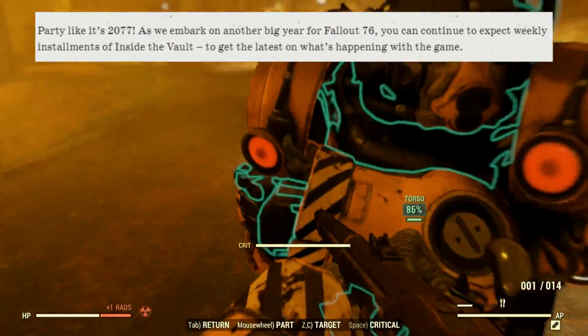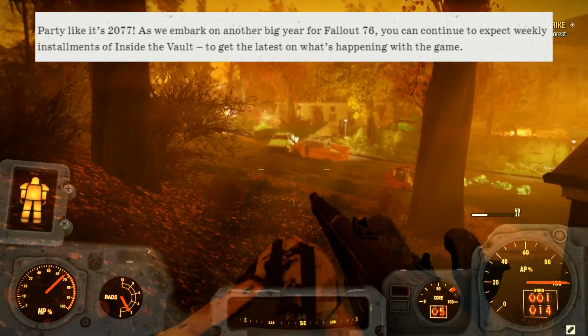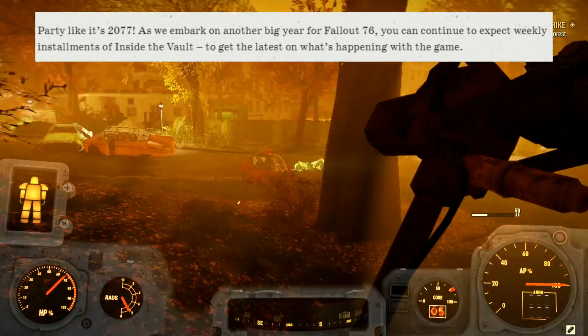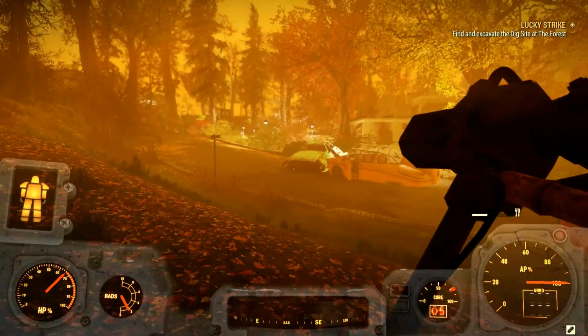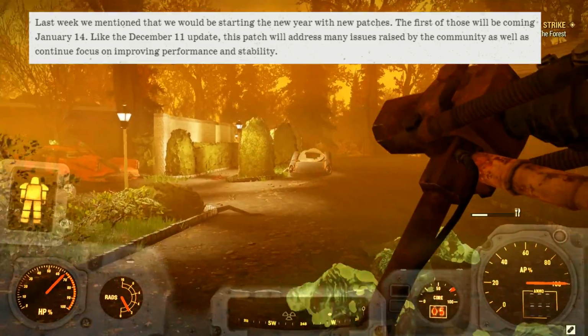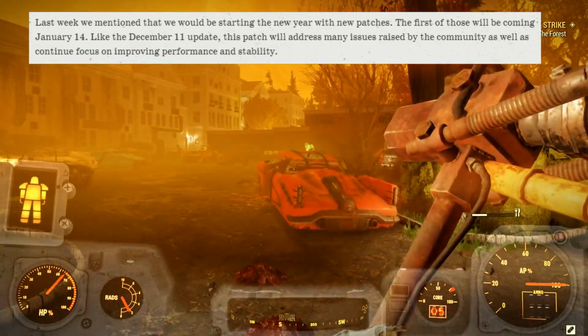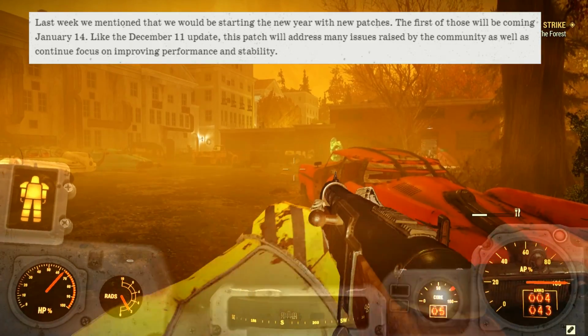Okay, so first of all, it goes on to say the following: party like it's 2077 as we embark on another big year for Fallout 76. You can continue to expect weekly installments of Inside the Vault to get the latest of what's happening with the game. They go on to furthermore say, last week we mentioned that we would be starting the new year with new patches. The first of those will be coming January 14th, like the December 11th update.